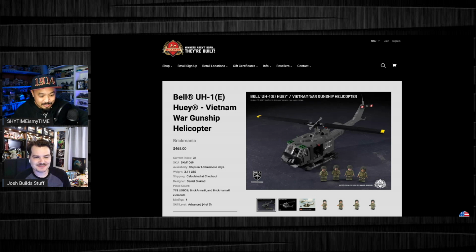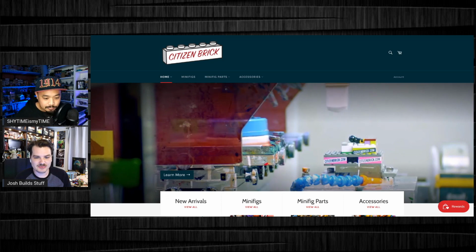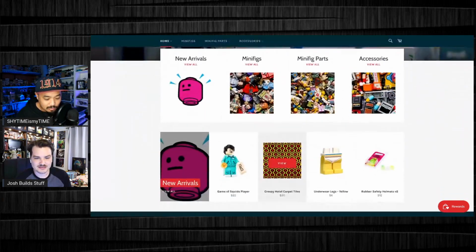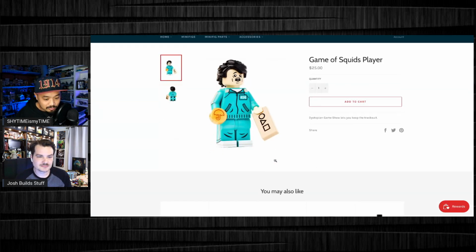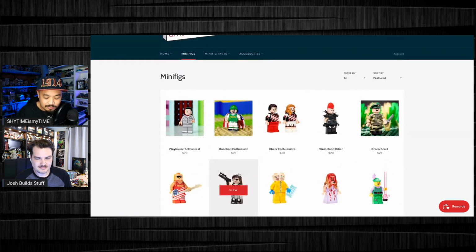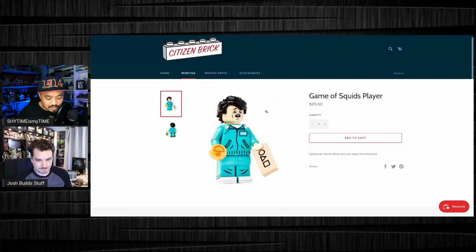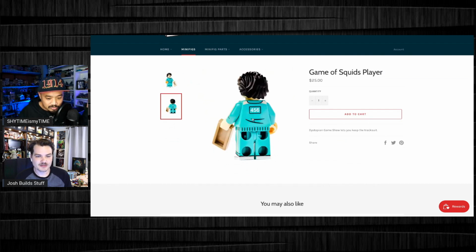All right, let's go to Citizen Brick right quick. Right, the other company, which is entirely distinguishable from the one we just looked at. Well, the difference here is that their minifigures are all pad printed in the same way that Lego does it. So it is as close to Lego as possible. I do appreciate that. So here's what they have right now. They don't really have much. So this was probably the newest thing. They had the Squid Game, the pink guys as well, but they still have a bunch of these dudes left.